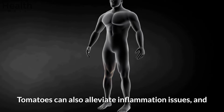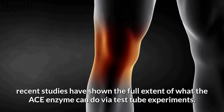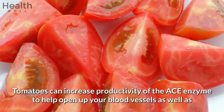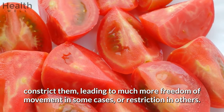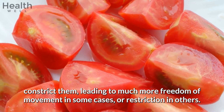Tomatoes can also alleviate inflammation issues, and recent studies have shown the full extent of what the ACE enzyme can do via test tube experiments. Tomatoes can increase productivity of the ACE enzyme to help open up your blood vessels as well as constrict them, leading to much more freedom of movement in some cases or restriction in others.